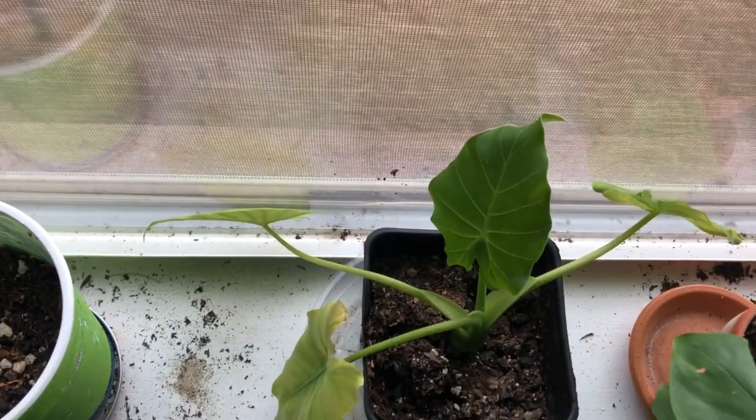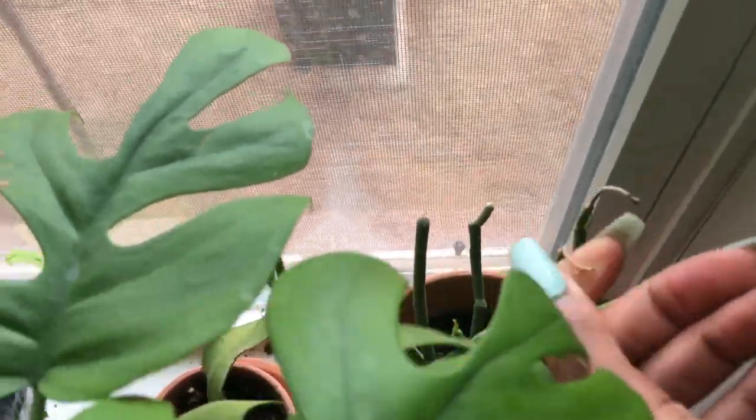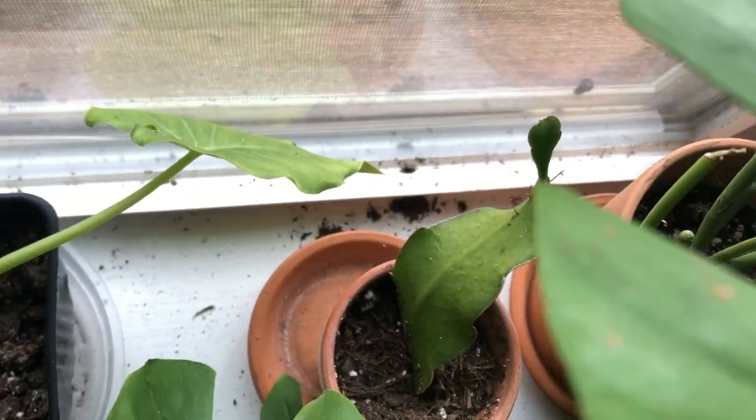Anyway, some mother of millions babies. Just a random elephant ear that I got. This is Squilliam. He's a pencil cactus. I don't know what this is, but we're gonna ignore that. And that's a Queen of the Night cutting that, I don't know, is it doing well? No freaking clue, but it's there.